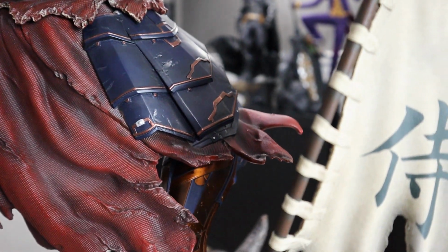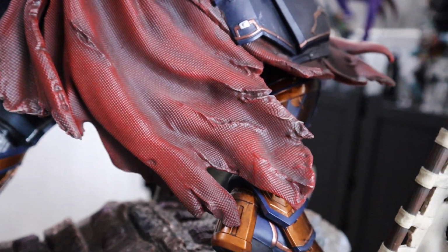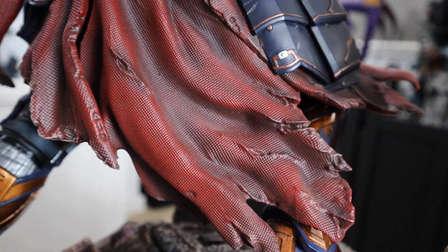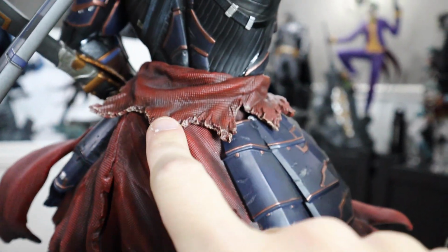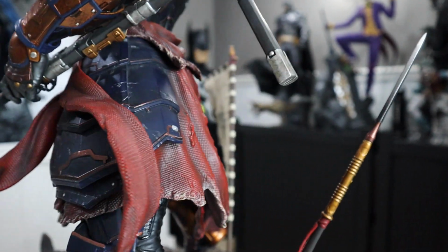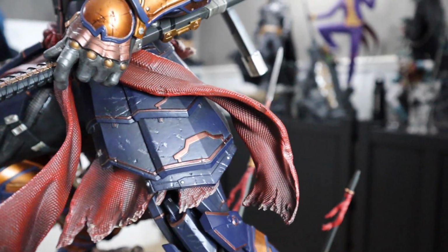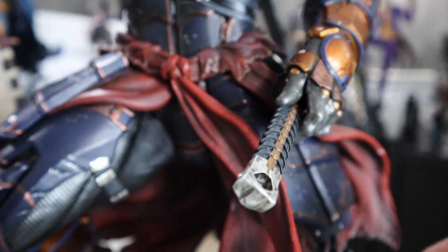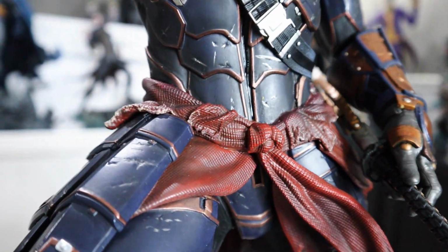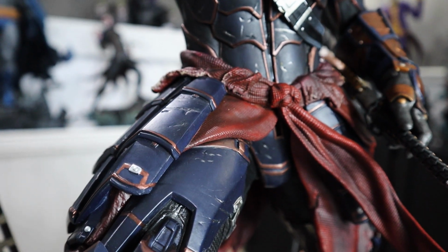It's got some silver to it for some of the weathering. You also notice some great texture here on the sash, which looks great. Nice weathering, great kind of like burlap texture. And not only is it here, but it's also layered up top. So this is all sculpted in, which looks really great. And then again, you also have the sash here that keys in. And then you also have the one up front that keys in as well, right up here. So that looks great. Obviously it's kind of like a belt on him. And again, I'm not exactly sure what these are called, but they're very well done, very well sculpted.